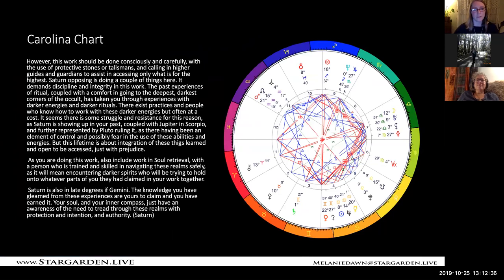So Saturn opposing is doing a couple of things here. It demands discipline and integrity in this work. The past experiences of ritual, coupled with the comfort in going to the deepest, darkest corners of the occult, has taken you through experiences with darker energies and darker rituals, which isn't to say that you've done naughty things, but just that a soul can actually really deepen the amount of presence that it can hold here in a body on this planet, by going really deep into some uncomfortable areas.